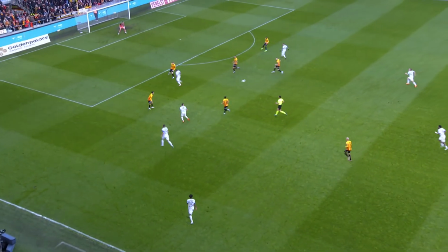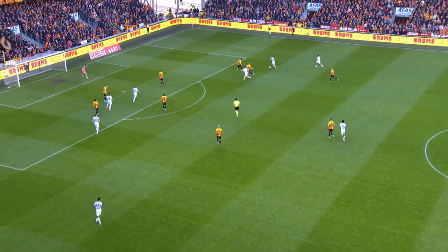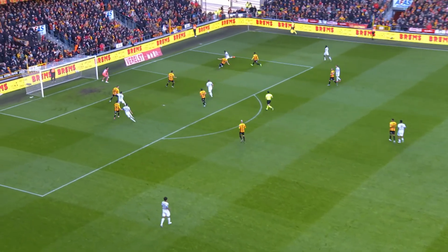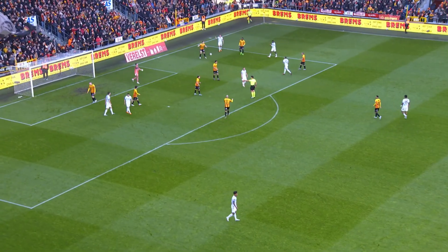It's well dug out by Mats Rits, across by Jupiler. Look at the room suddenly for Kasper Nielsen. Short for Noah Lang. Nielsen again, it's a lovely move. It's handled, it's a penalty.